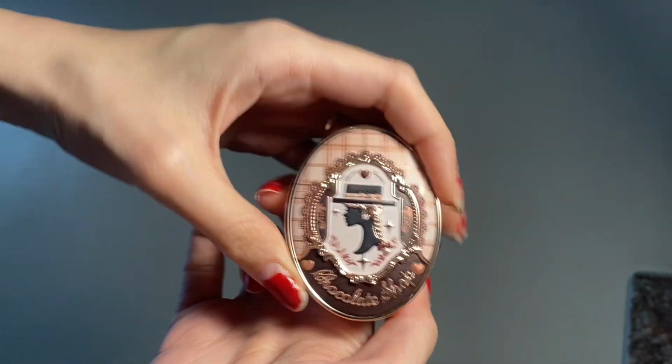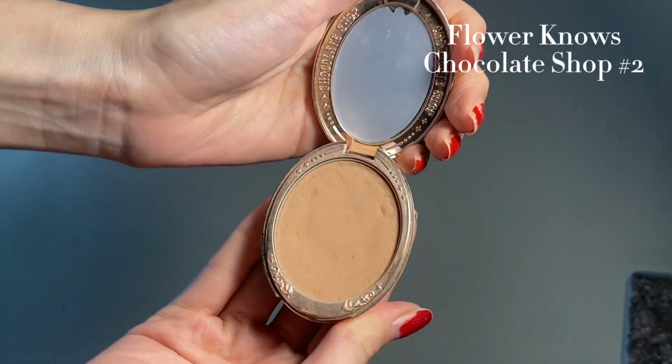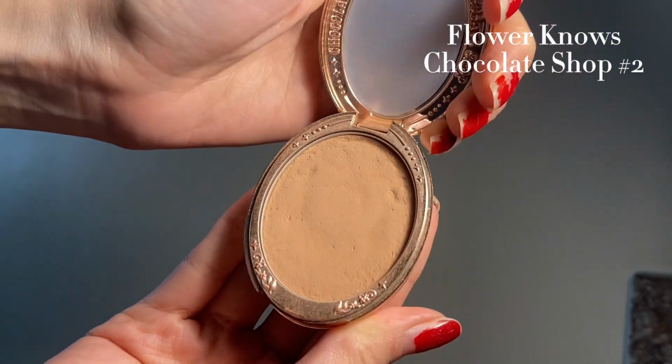Okay, so next up I have 3 cheek products that are in my project pan. My everyday bronzer sort of shade is this one right here from Flower Knows. It's in the Chocolate Shop series, in shade number 2. I only just got this one last year, but because I use it every day, the embossing has already gone. So I think I'm probably going to be able to hit pan on this sometime soon, so that's why I added it to my list.